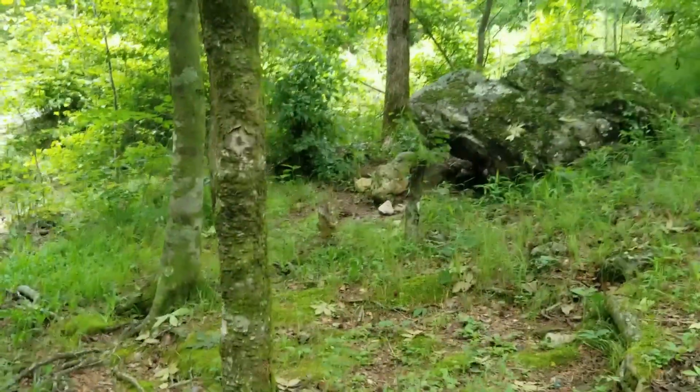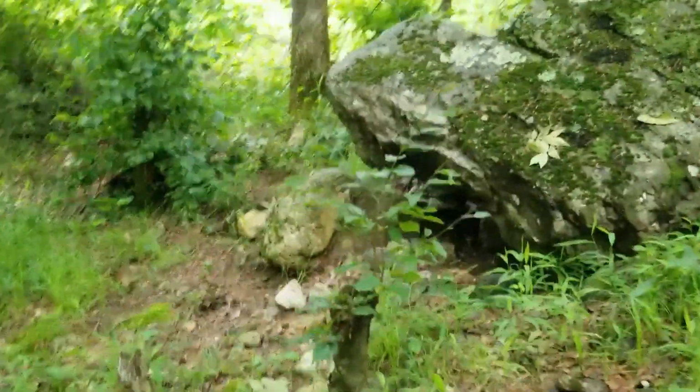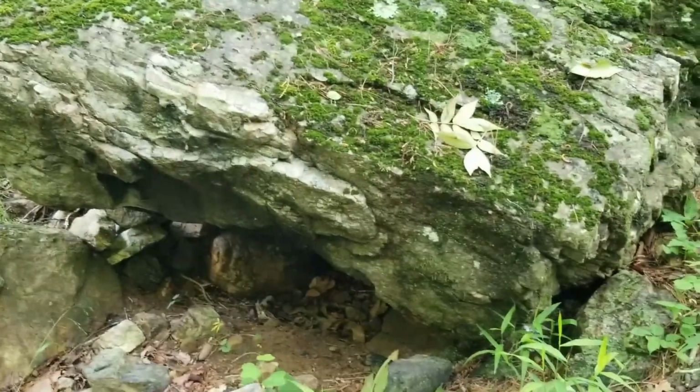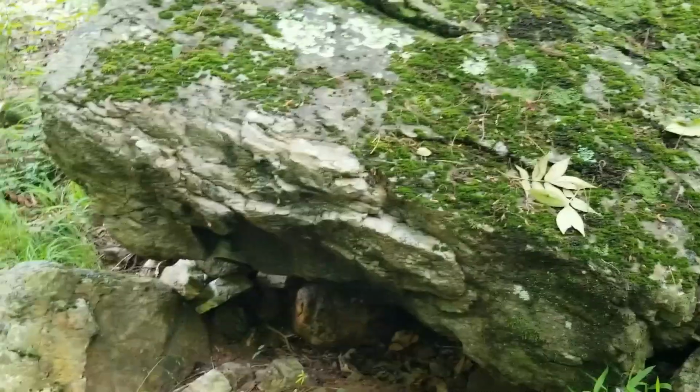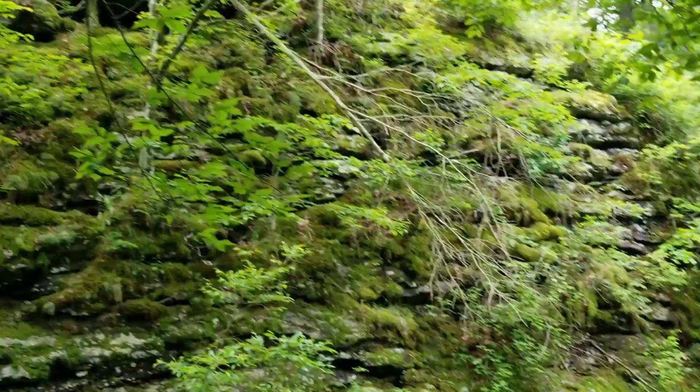Yeah, the bugs ain't even as bad right here. Nope. That rock. Mosquito nest in there. This is awesome. If it's not taken, this will be a spot that we come camp.